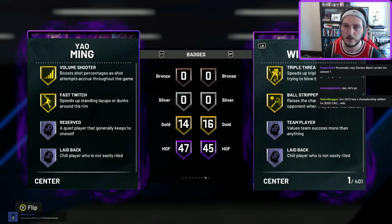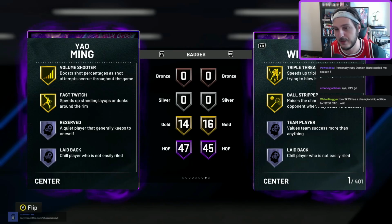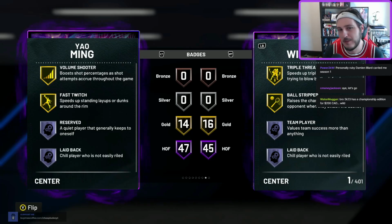Yao Ming realistically might be one of, if not the best center for that price point. He's going to be a little bit slower. His jump shot isn't the greatest jump shot in the world, but it's still very usable. I am a huge fan.